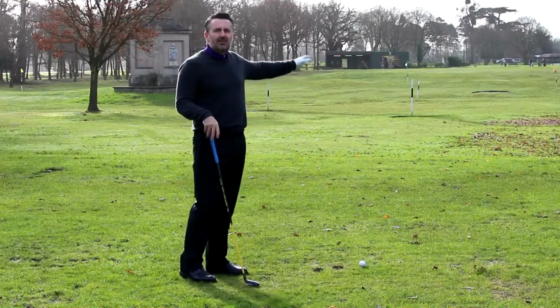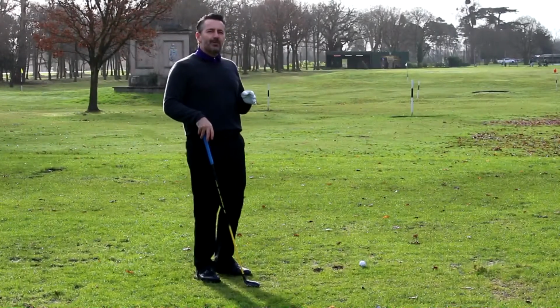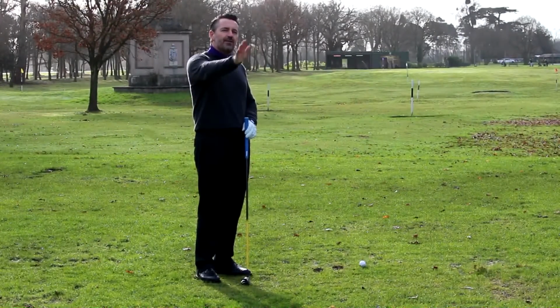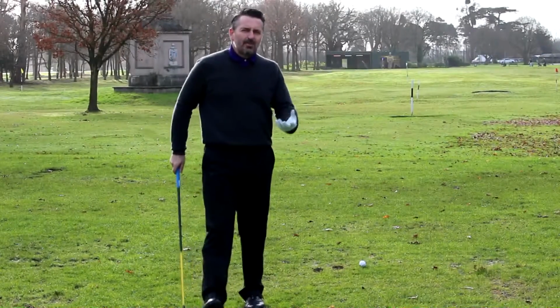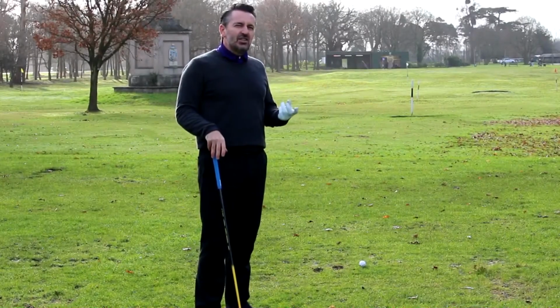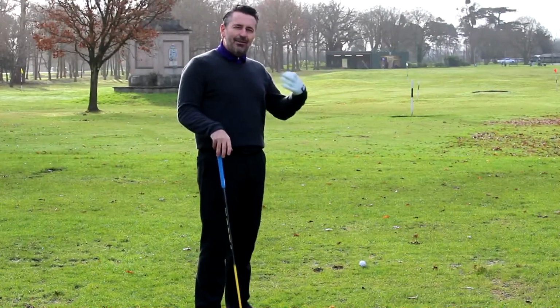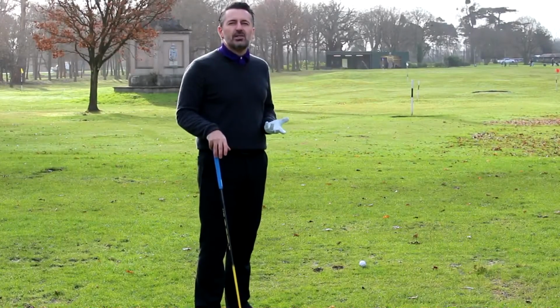There's a tree over on the right hand side, and I'm also deciding that I'd like to move the ball in from left to right. I'd like to try and fade it into that tree. So when I come into my planning phase, the planning phase is all about visualizing the shot that I would like to hit, and then trying to create some kinesthetic awareness of how I'm going to achieve that.